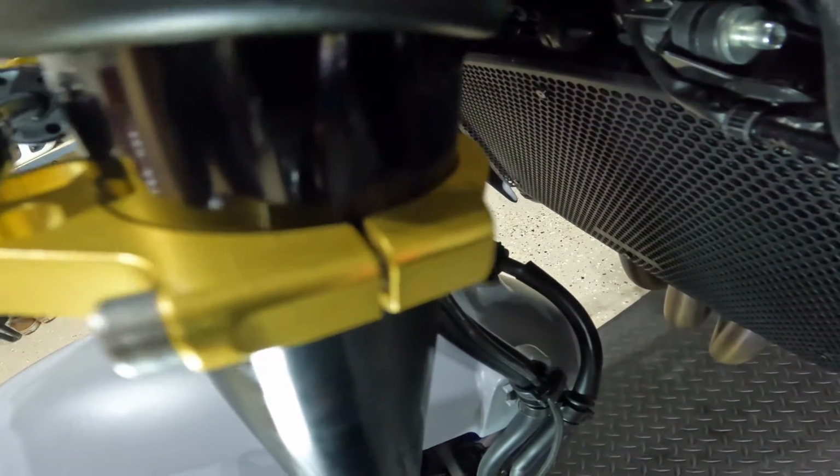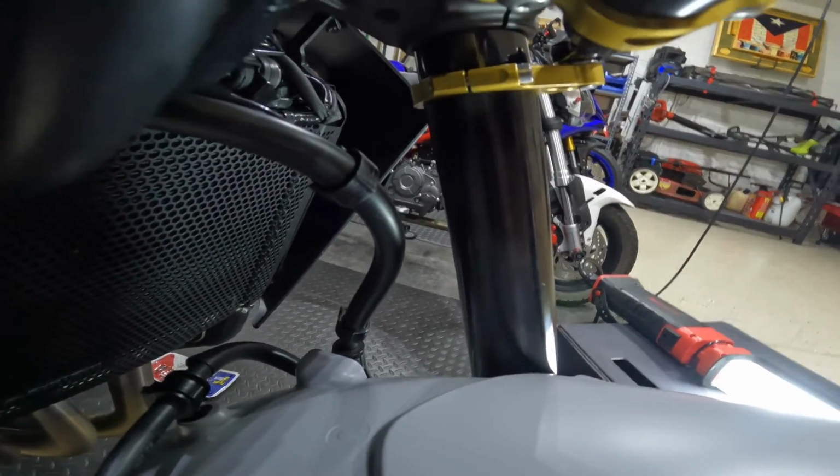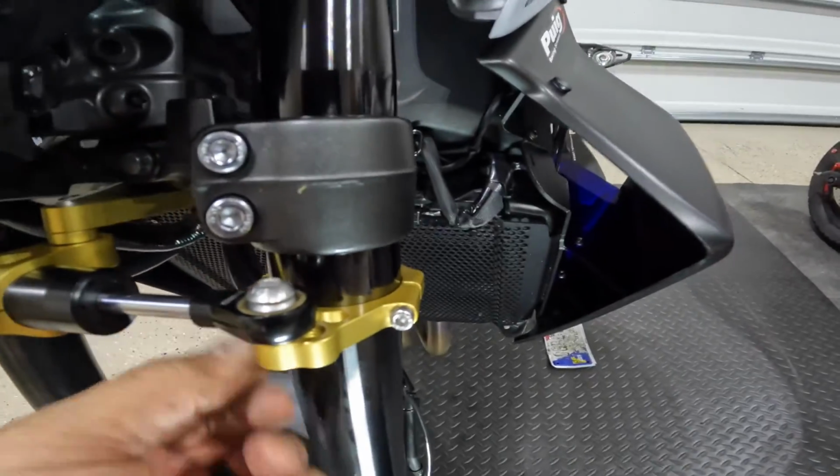All right guys, really quick, what I want to do is make sure that the gap is even on both sides before I tighten it down. So there I have that much of a gap, and on the other side I have basically, I don't know if you guys can see it, sorry for the camera angle, basically the same amount of gap on this side. And I'm doing that so that way when I tighten it up guys, it tightens up evenly.